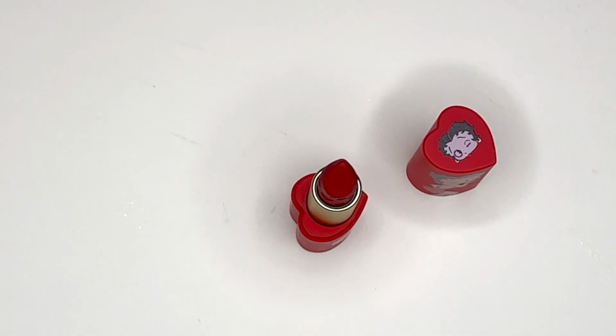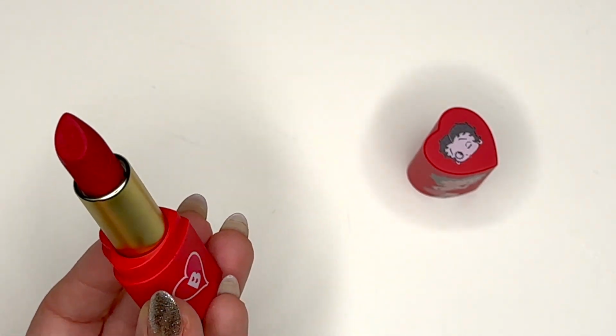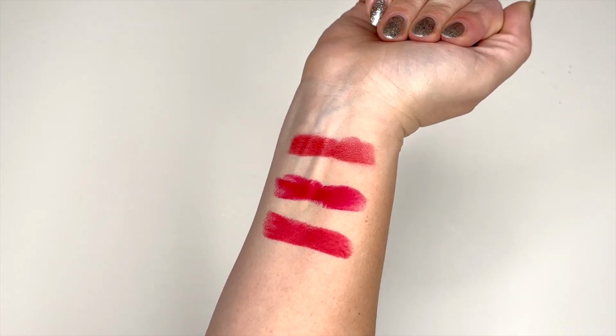Next up is the Glamlite Betty Boop red lipstick, and this one definitely has a similar texture to the Give Beauty. It's a matte lipstick. It's a very similar red. It has a bit less of blue tones and a little bit more of burgundy undertones in this one, but again, it's a really similar matte formulation. This is another one you don't really have to worry about. Once you put it on, it dries down to a nice powdery finish, and you don't worry about it transferring and getting all over your teeth and everything. So I do love this one.